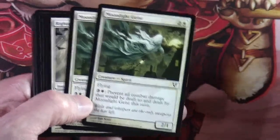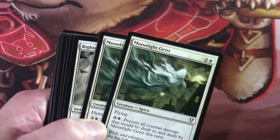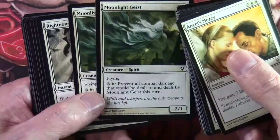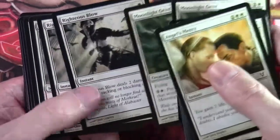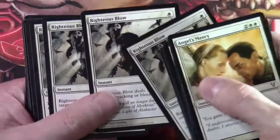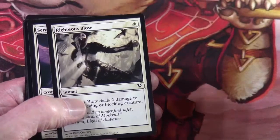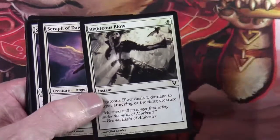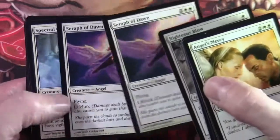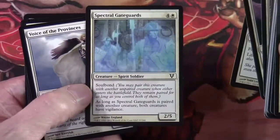Moonlight Geist. Yeah, I think I mentioned that was a mirrored pair with Searchlight Geist. Righteous Blow. Now White has ways of dealing, again, typically in a lot of sets, of dealing with attacking or blocking creatures. Seraph of the Dawn, Spectral Gate Guards had Soulbond on it.